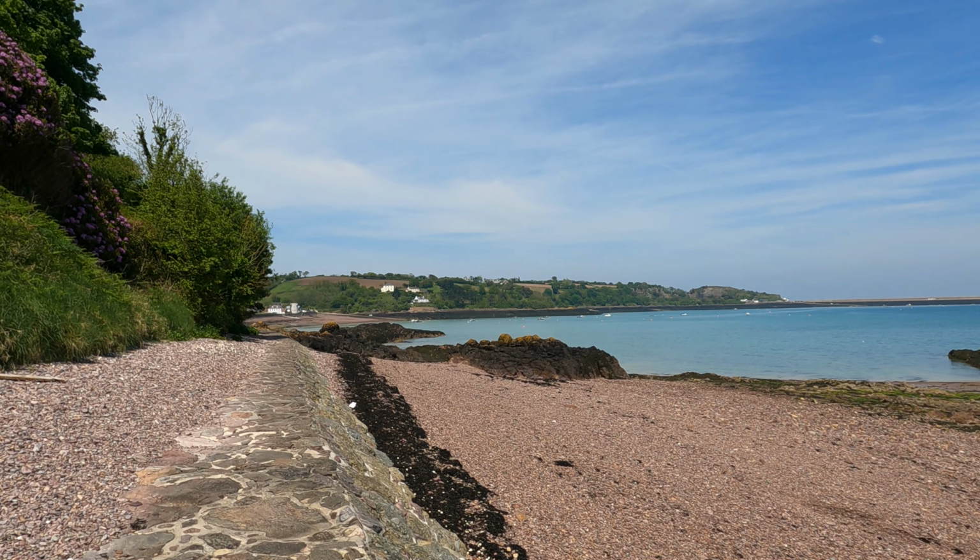This first bit of the walk we have done before. It was in the winter, so it's quite nice to see it in the summer. There are some dramatic drops off to the right, so you just have to be a bit careful you don't stagger sideways to the right. Because look at that, as you can see, quite substantial drops. We're not talking North Coast cliff drops, but we are definitely talking a couple of broken leg drops, I think. Possibly worse.